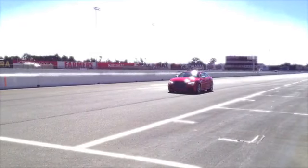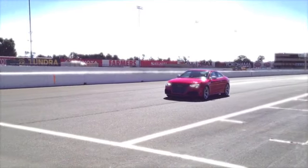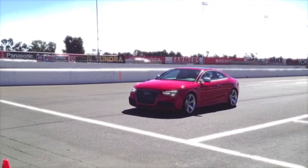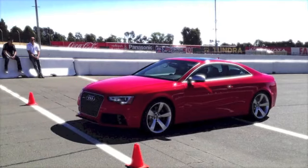You ever wake up and feel like you've forgotten how to do something? Like you didn't do your homework? Well, it's probably been about 5 years since I've been to Sonoma Raceway. Good thing it was an Audi I was in last time. I wonder how that first turn goes again?